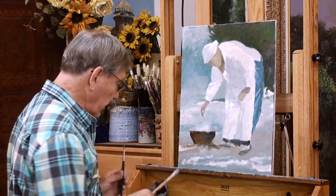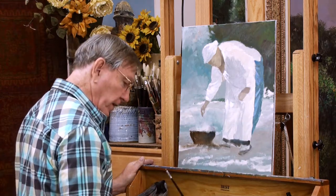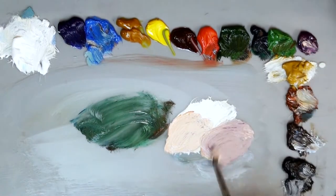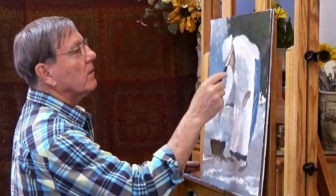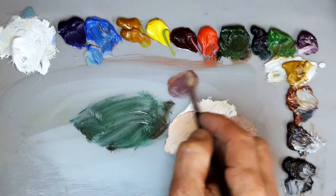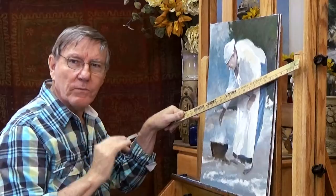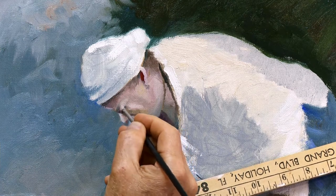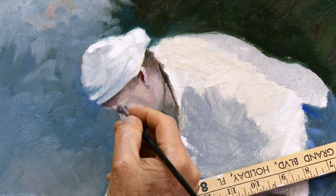I'm going to put down my larger brush and pick up a smaller brush and work on the face. I have some purple, some yellow ochre, and that might be my flesh tone. And here I'm applying this thicker as well. Now let's take that purple and yellow ochre. Let me get my ruler here, steady my hand. I'm just putting some highlight right on her nose here and right above her eye. It's not too much detail in this face.